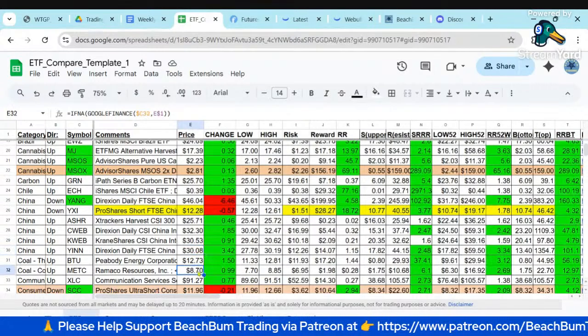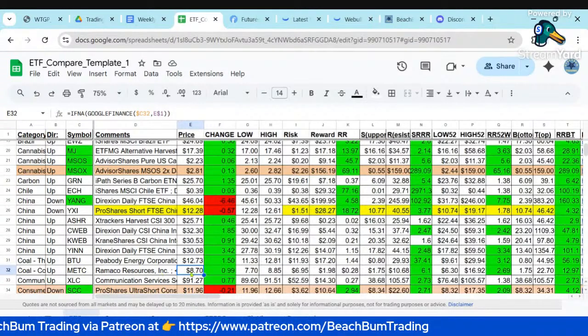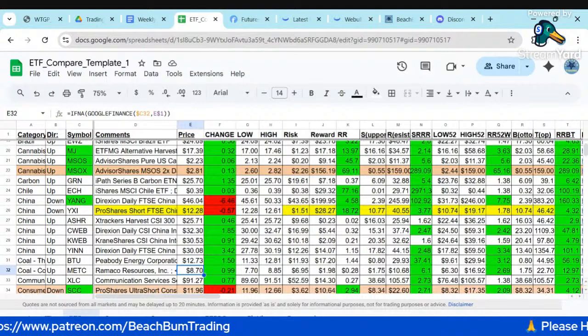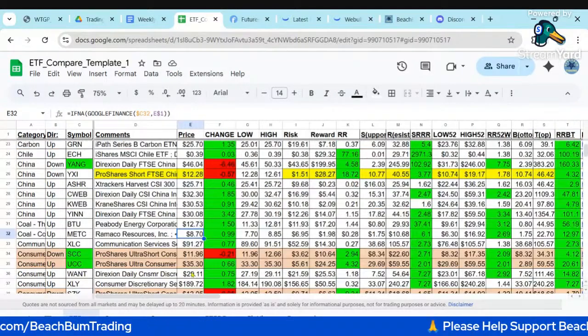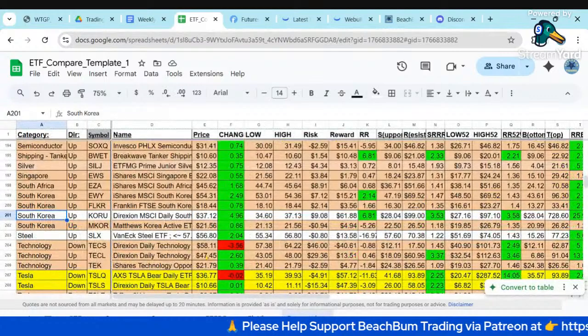Talked about that coal. We've got a couple stocks for coal, Peabody and Met C. We're already long Met C. We're coking coal. Again, you can do a search for various countries.